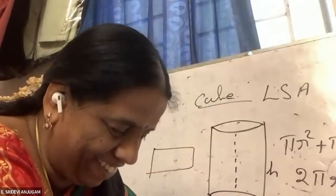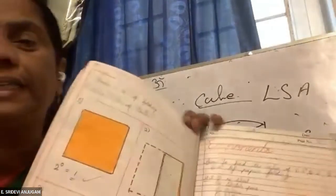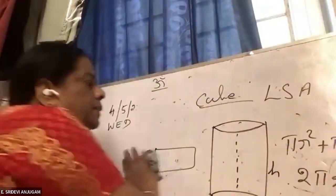Okay. We'll make them do. Okay, let's show one more thing. Like that, you can do exponents and powers also. This is also a nice activity that I did. See, exponents and powers. 2 power 0 is 1. A power 0 is 1 is the concept that we can show like this.